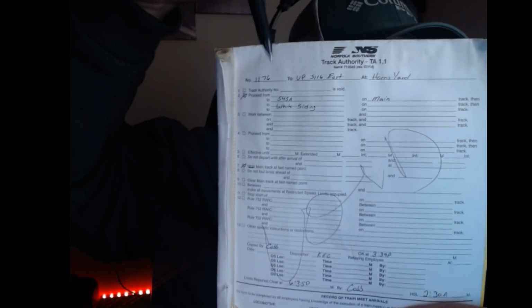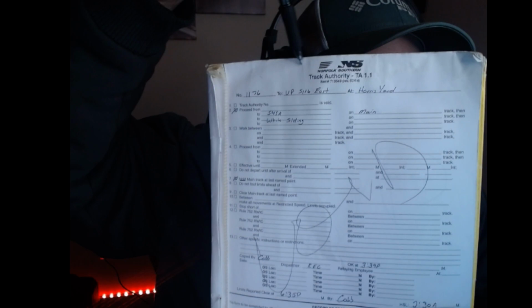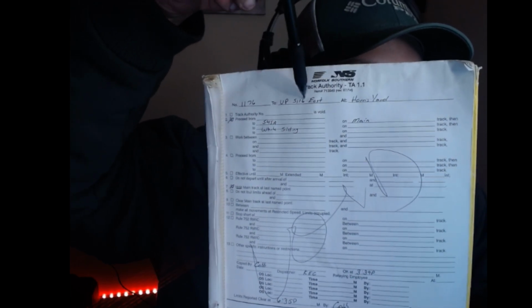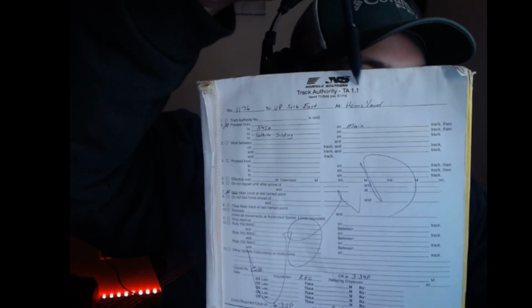So if you see your track authority number, which is, where's my pen? Track authority number is right here. Union Pacific, UP 5116 East. That is your engine number, and the direction we were going. And we were at Harris Yard in Memphis. Okay? That's going to be your top three things.